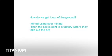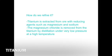How do we get it out of the ground? It is mined using strip mining, and then the soil is sent to a factory where they take out the ore. How do we refine it? Titanium is extracted from ore with reducing agents such as magnesium and sodium. The magnesium chloride is removed from the titanium by distillation under very low pressure at a high temperature.